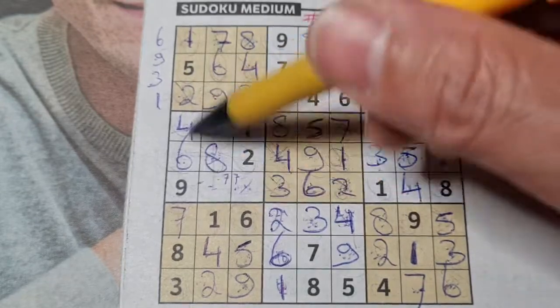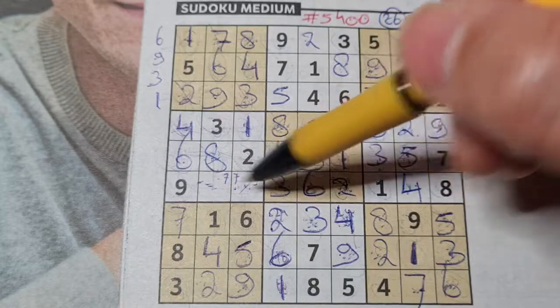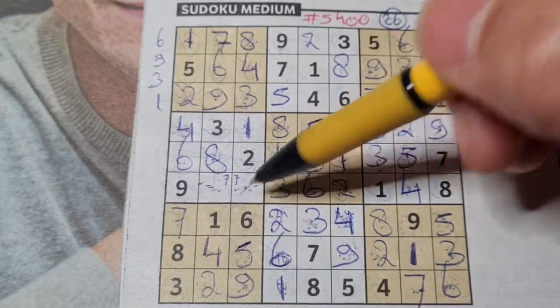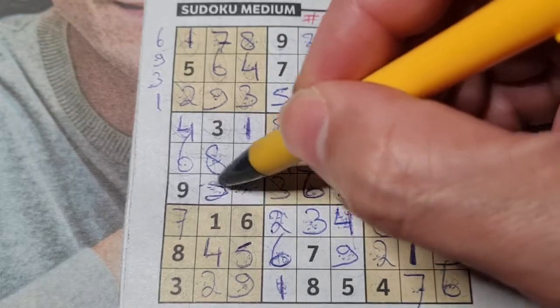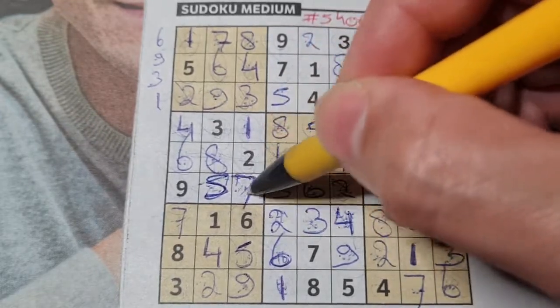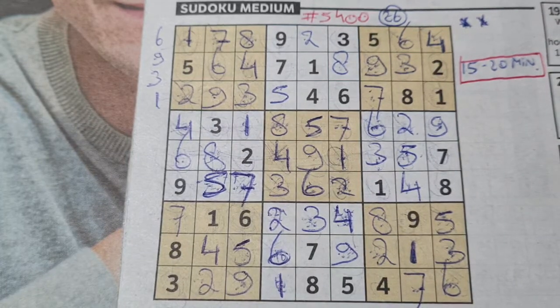Now 2 numbers in this big square. The 5 is missing, and the 7 is missing. 5 and a 7. We have a 5 in this third column. No 5 there. 5 should be here, and the 7 goes there. Finished in 16 minutes. Well, well, well.